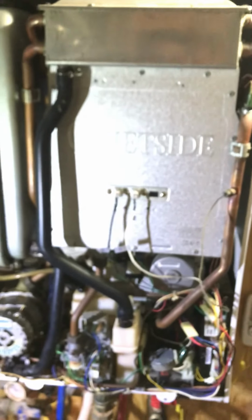It's a scary boiler to fix, but if the customer can pay, you fix it until they have the money to replace it, okay?